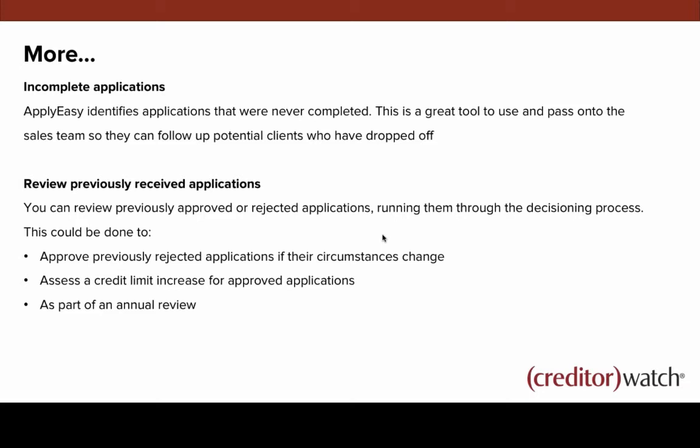It could be that they didn't have the data required to complete the application. Maybe they got distracted. Who knows? It's just great to be able to go to them and say, hey, we noticed that you started filling it out. Did you have any concerns? Is there anything we can help you with to finalize that application?